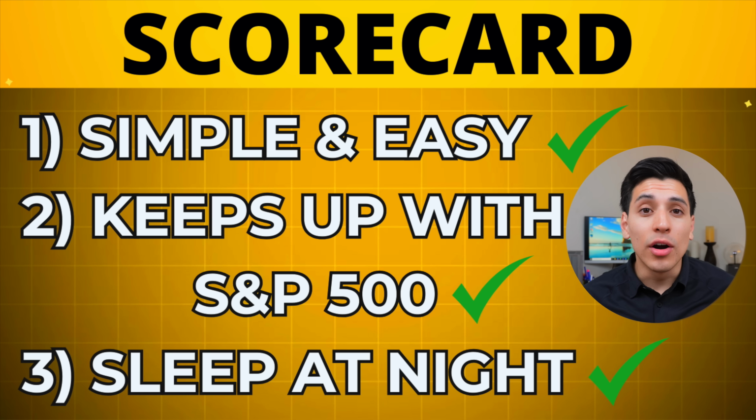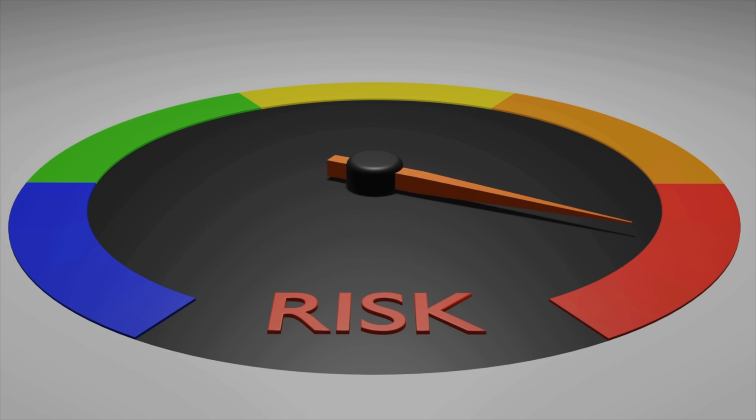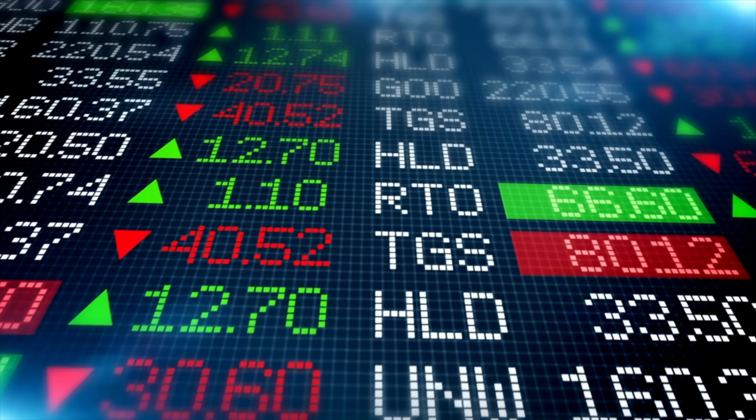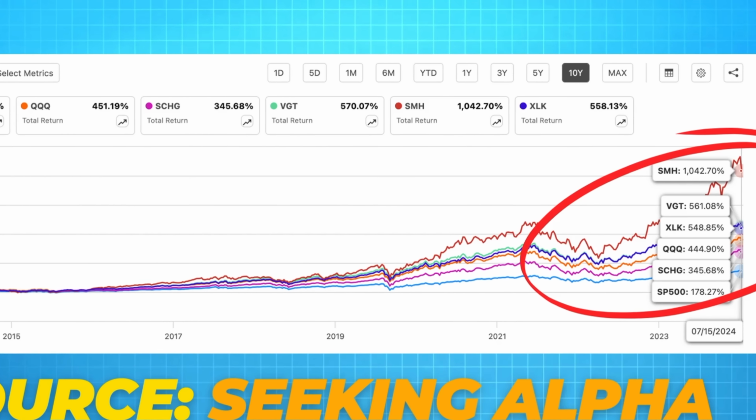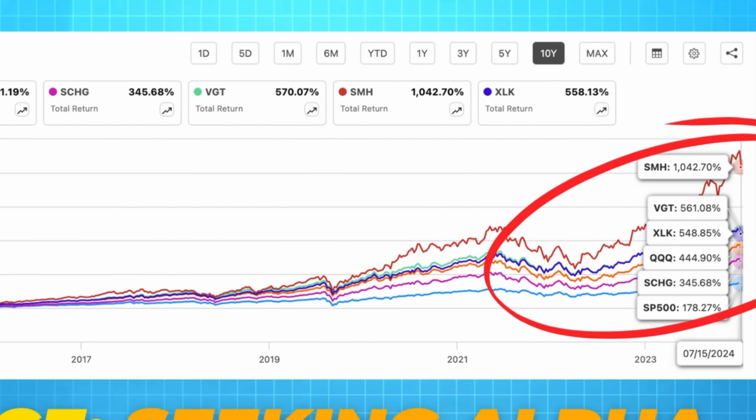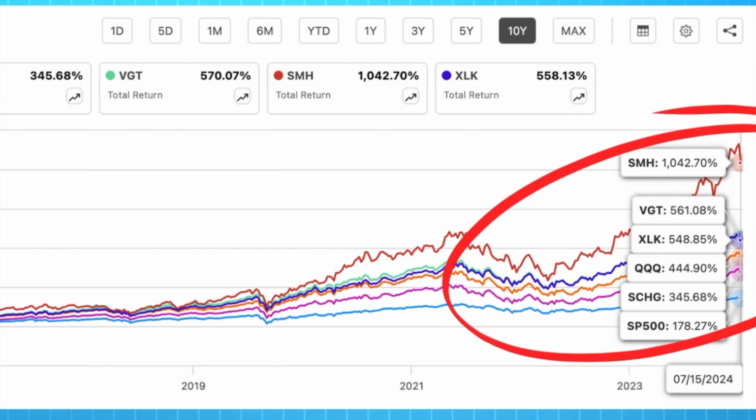Back to our scorecard, this strategy is going to be very simple and easy to understand, but it will definitely increase the risk and volatility of our portfolio. Historically, growth ETFs have largely outperformed the S&P 500, even pairing it with a broad market ETF.